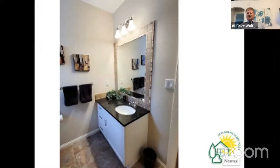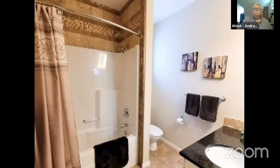That's the bathroom downstairs. Did some travertine tile around the mirrors and the shower itself. Quite like the natural look of the travertine stone. Okay. There you see it above the shower. Right.